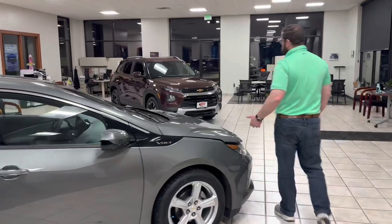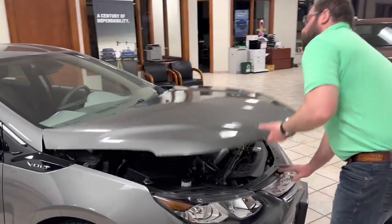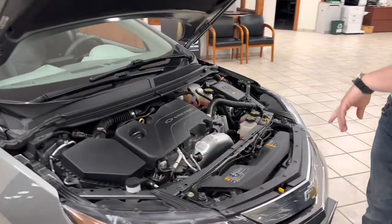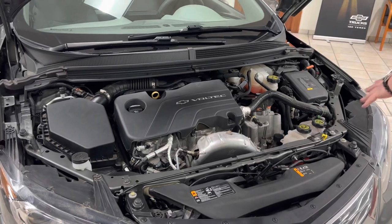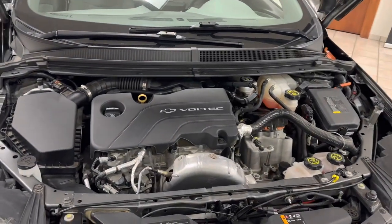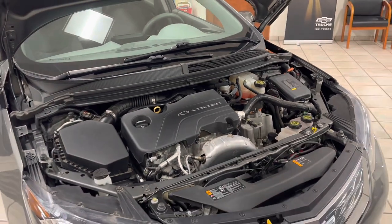Here, we're going to pop the hood. Not very exciting. It's going to be a four-cylinder engine. Weirdly, though, it has three coolants. Don't do that yourself. I mean, you can. I'm not going to recommend that, but just bring it to our service department at 150,000 miles and they'll take care of it for you.